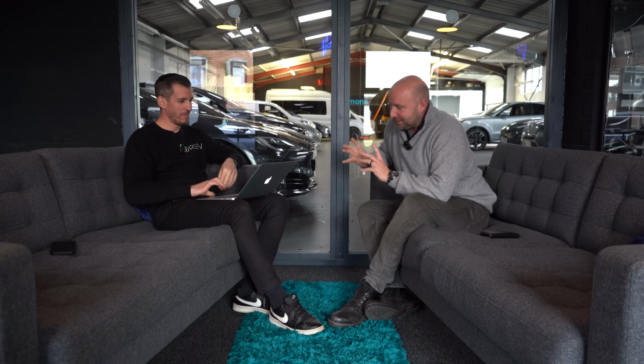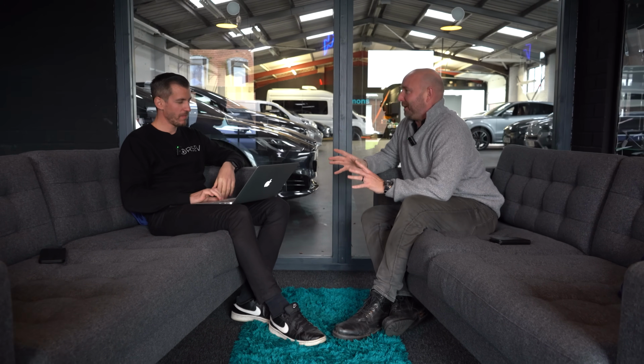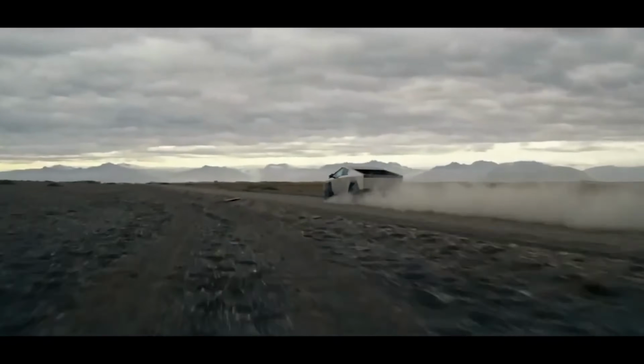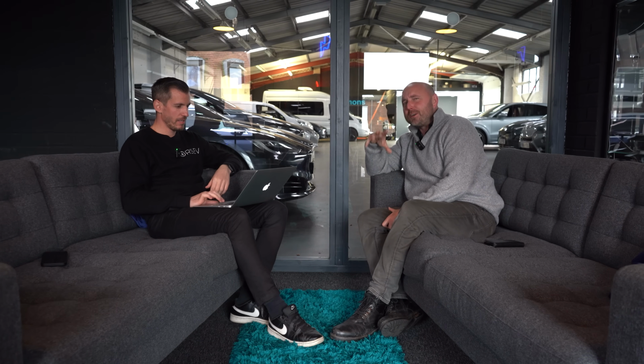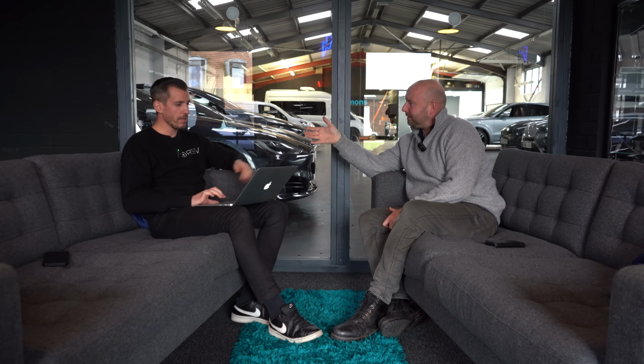So let's have some numbers about the truck first, especially when we think about is it going to come to the UK. In the US, the scale of a pickup truck is vastly different to what our large pickup trucks are here. So just run some facts and figures about the Cybertruck to me first. And this was the first customer handovers last night, wasn't it? How many did they hand over in the end?